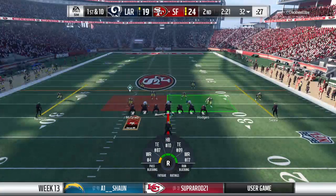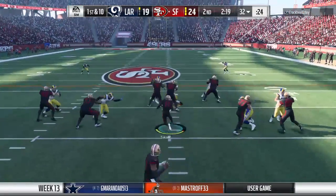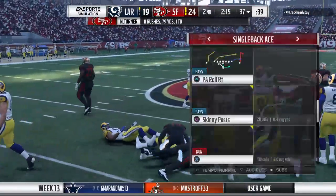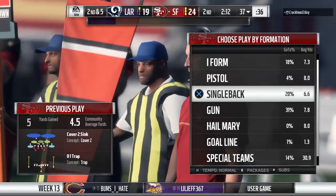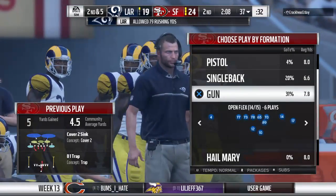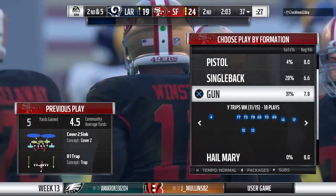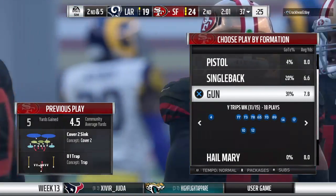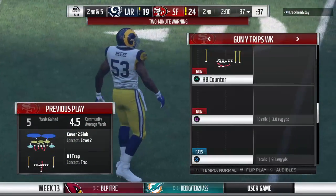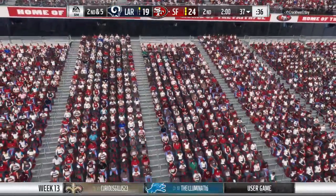So the D-line's going to spread out. And he'll give it here to his running back. Found a little room there as he's up to about the 37. 5 yards is the tally on first down. That brings up 2nd and 5. So 2 minutes to go in a wild first half.